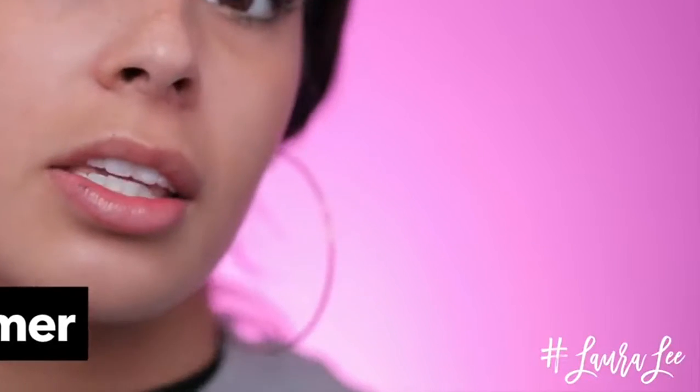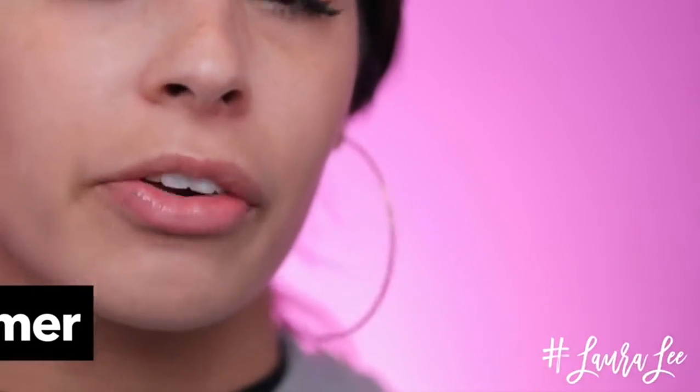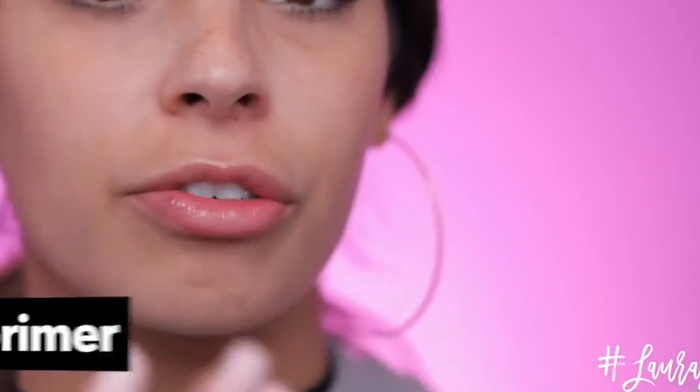Once that is done, I like to let that set in before I move on to the next steps. Just give it a minute, 60 seconds, something like that. And then we're gonna move on to priming the skin. This is a pretty important part. It creates a great barrier between your face and makeup. And if you use the right primer, it can help control the amount of oil you're producing.